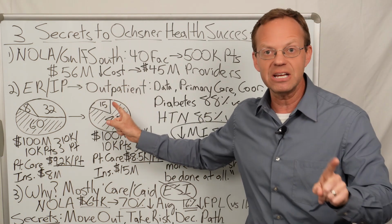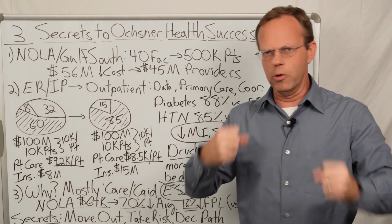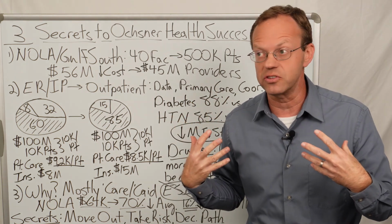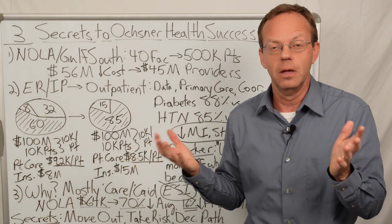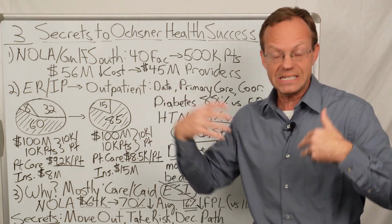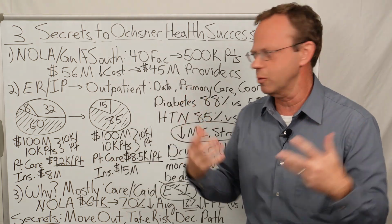They're taking care of those patients in the outpatient setting. Other hospitals are like, well, we're at capacity. We can't have any more patients. Ochsner's like, we want more patients because we don't have to hospitalize them. We don't want people to be hospitalized. We want them to be healthy. We can take care of more patients in the outpatient setting. Give us more patients. That's what we want.